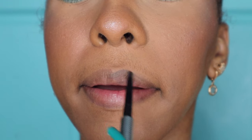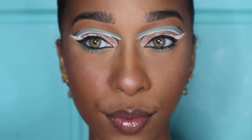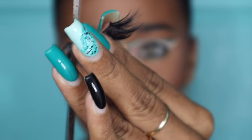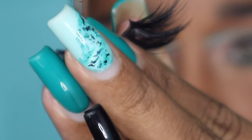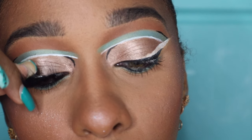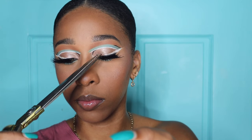And then finally we're moving on to lips. I like to use a nude brown, and then I like to use any sort of gloss just to blend it in. Then I'm gonna use my Flair Mink Splashes glue, and then I'm gonna shape the lashes to my eyes and add my lashes to my look. Don't you guys love it? Do not attempt this at home.